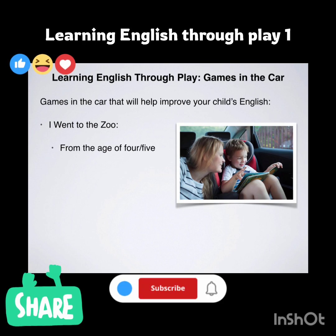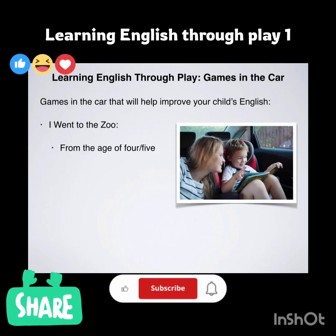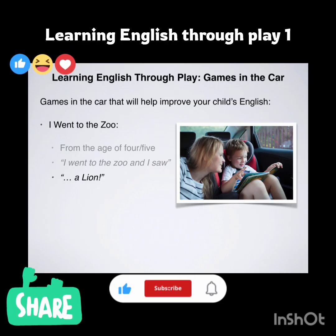The game is based around everyone in the car saying what they saw on a fictitious trip to the zoo. The game begins with the youngest person in the car saying, I went to the zoo and I saw a, and saying what animal that they saw. For example, a lion. Then the next youngest repeats what the youngest child had said and adds their own animal.